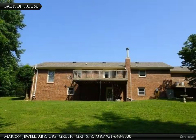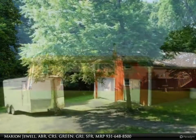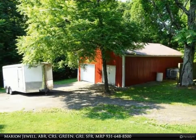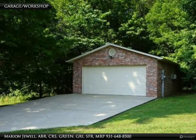This view of the back of the house shows the two back decks. All of your garden and lawn equipment can stay in the separate barn or storage building. There is also a separate garage or workshop.